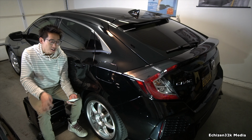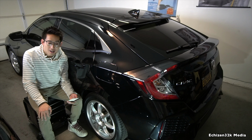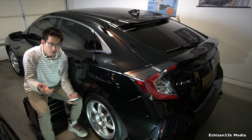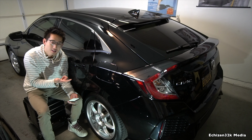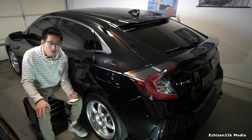I can only take care of the car as best as I can, and with the newer technology, I trust that Honda knows what they're doing, and I haven't had any problems with this car. I've only done oil changes. I changed the transmission fluid once, and I've rotated the tires, and as you can tell, I haven't had any issues, none whatsoever.